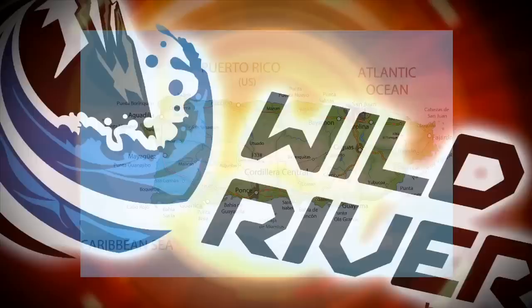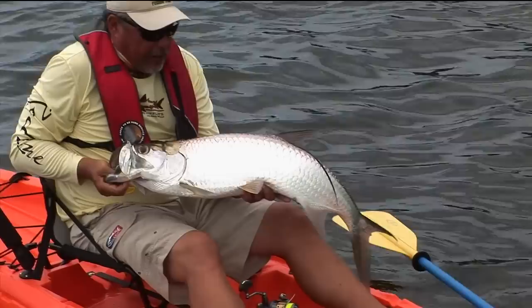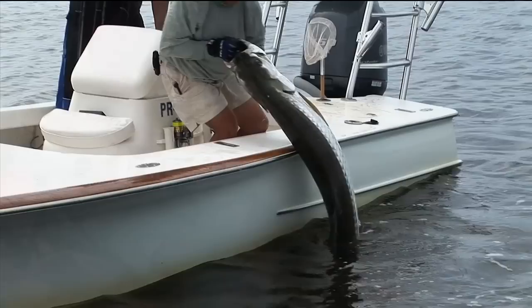Within a short flight of Florida, our second stop this week takes Henry to the historic island of Puerto Rico. It's here within sight of the city of San Juan that you can catch more tarpon than you've ever dreamed of. The average size fish will be in the 50-pound class, but monsters exceeding 150 pounds are in the same beautiful lagoon known to many as the Tarpon Nest.